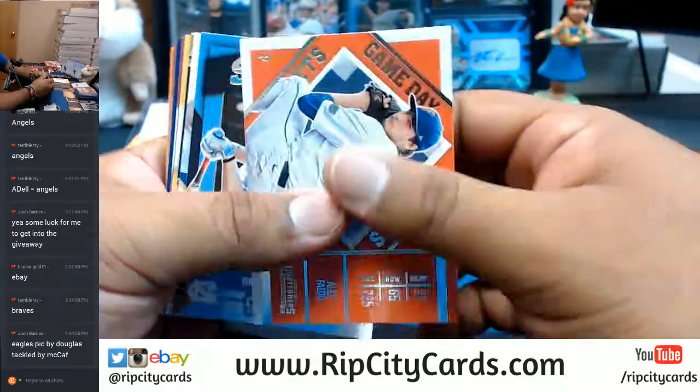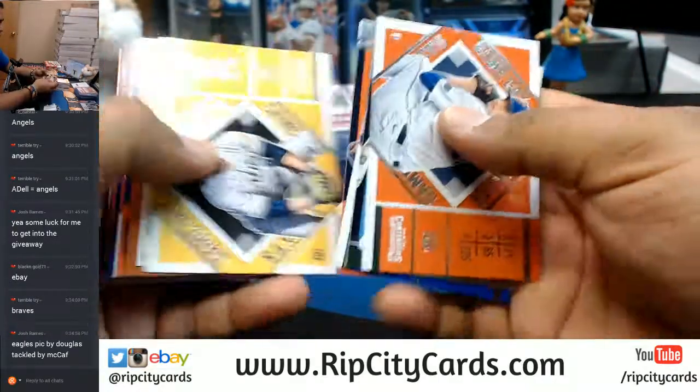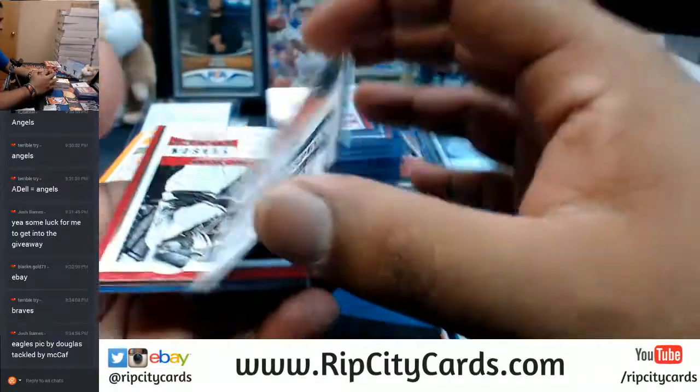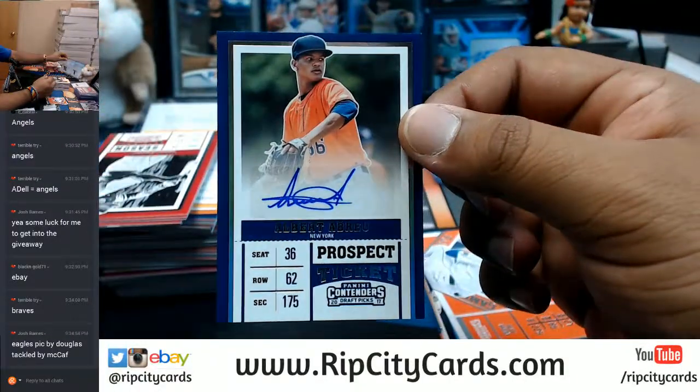See what we got here. We have Alex Abreu. I think that's his second auto in this half case.